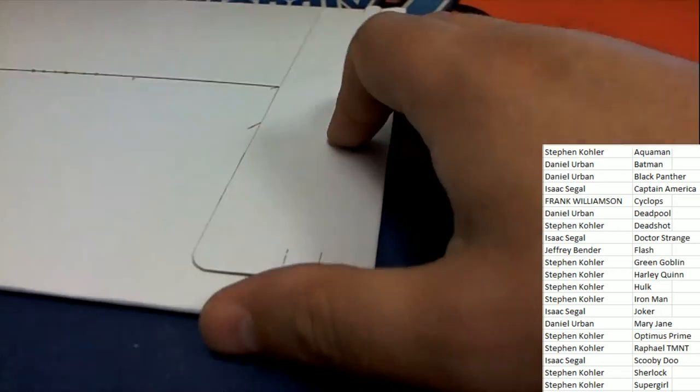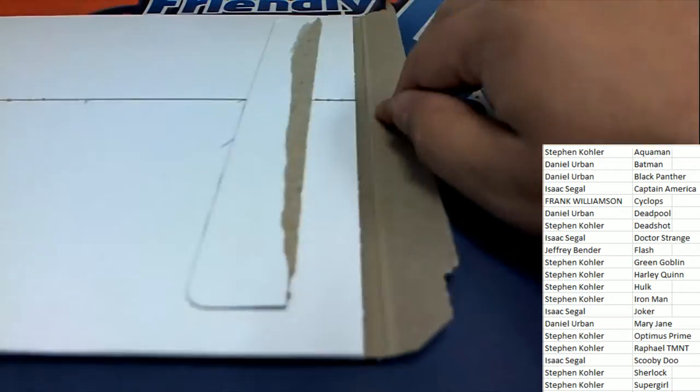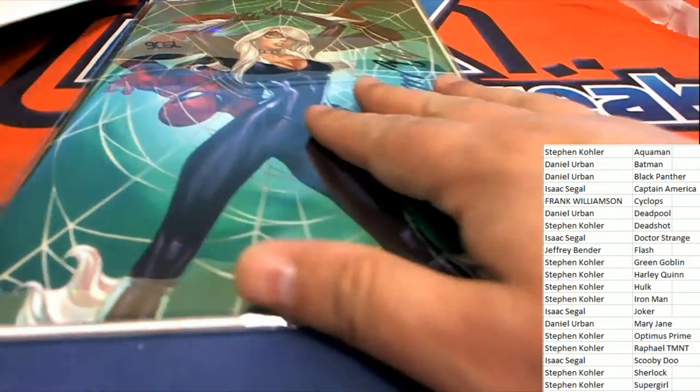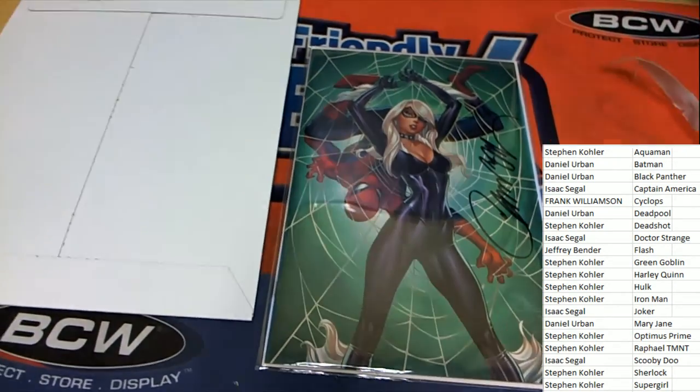Good luck, everybody. Good luck to you. Is it going to be a ticket in here? What is this? Oh, it's an autographed variant edition comic book. Look at this cover.